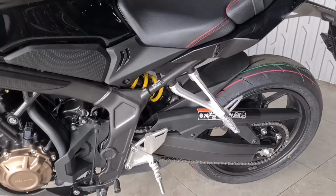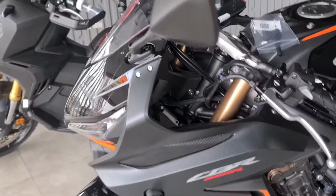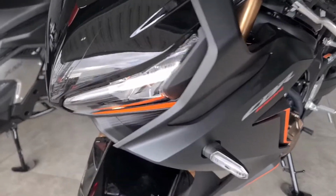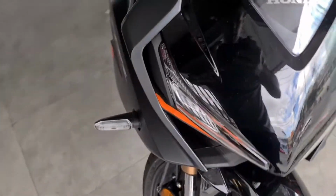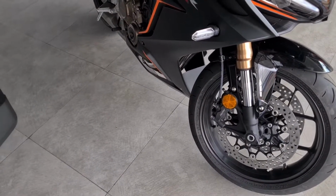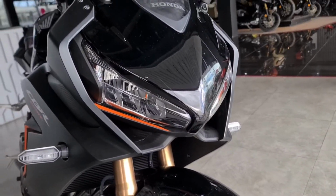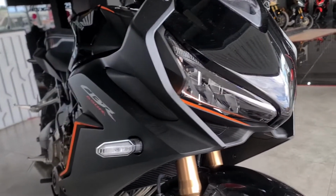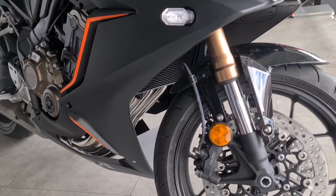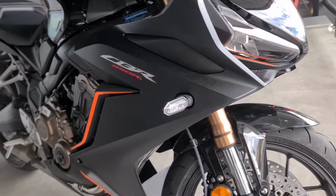Same engine lahat, tires. Same displacement, same power. The difference is the fairings and headlights. Iba na yung itsura ng headlights niya. Ganda ng headlights. Ganda ng fairings niya. Yung fairings lang niya is matte finish. So, matte black. Wala na sila ng red.